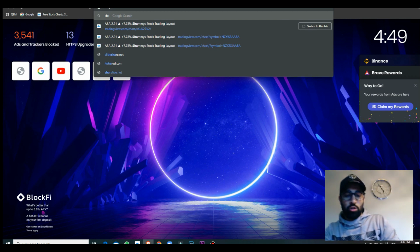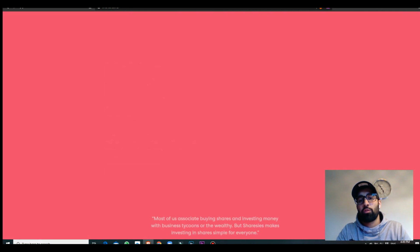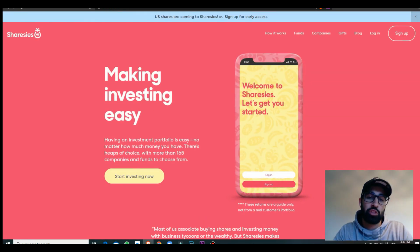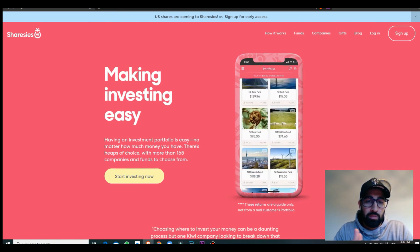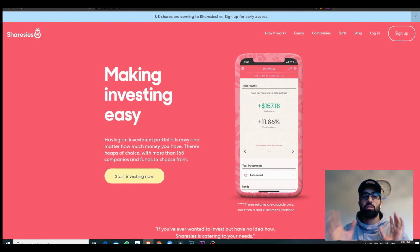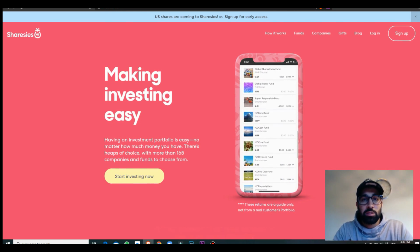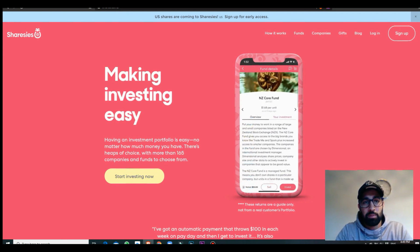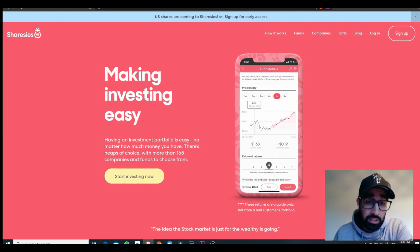For those that don't know what Sharesies is, it's just like an online broker. There's pretty much three online brokers in New Zealand that you can trade stocks with. One is Direct Broking, the other one is Sharesies, and the other one is ASB Securities. Direct Broking and ASB Securities are similar, the only difference between them is the user interface and the fees. Sharesies probably has the best fees, especially for new traders. So let's go to Sharesies. So this is Sharesies.